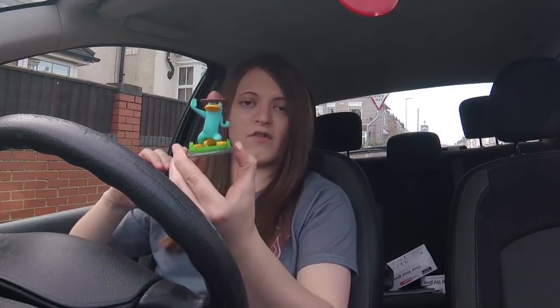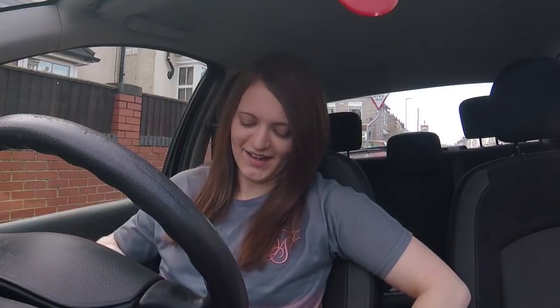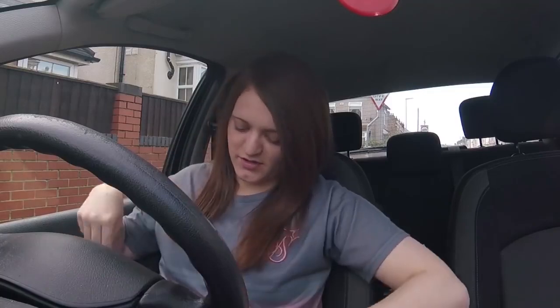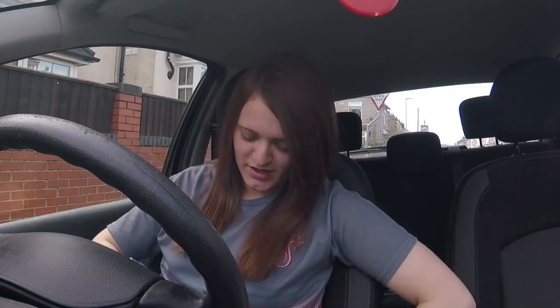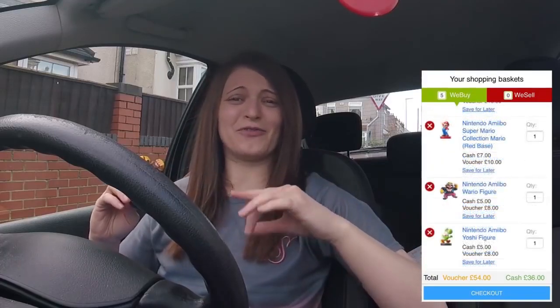I'm not sure, so obviously I'm going to hand that over and see what they look it up as. I've only just noticed it's Disney Infinity. We've got Mario amiibo. We have Kirby amiibo. Then last but not least, we have Wario. So I've totaled up just the amiibos, a handful of amiibos, on CeX. I should be getting a £54 voucher. That is wicked. Off 3 quid.